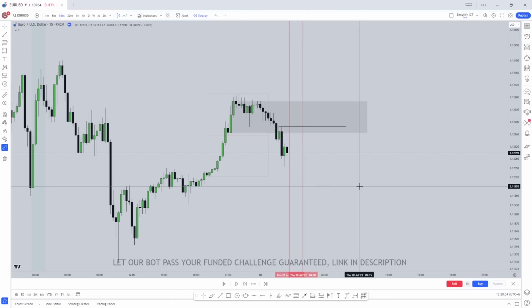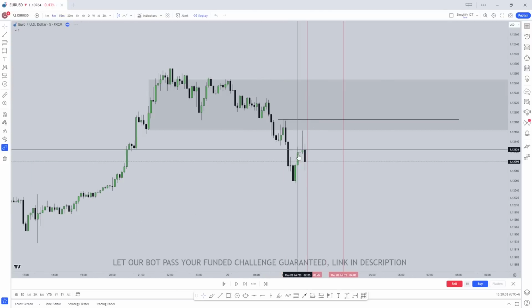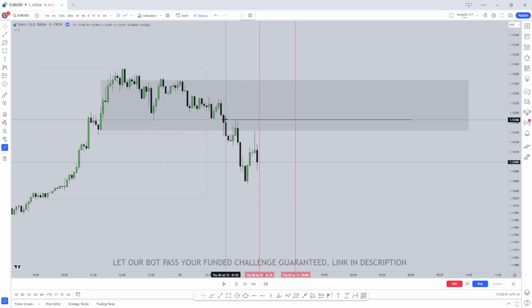And what you can do, which is a secret hack that not a lot of people are showing, is just drop down one time frame to look for your points of interest. So as you can see, just above this area, we've got this order block region right here, just above that liquidity point and fair value gap, okay?